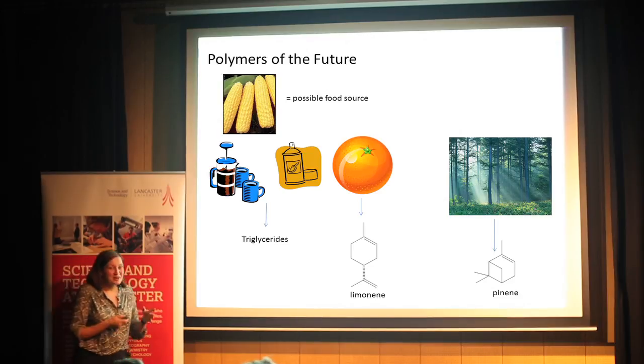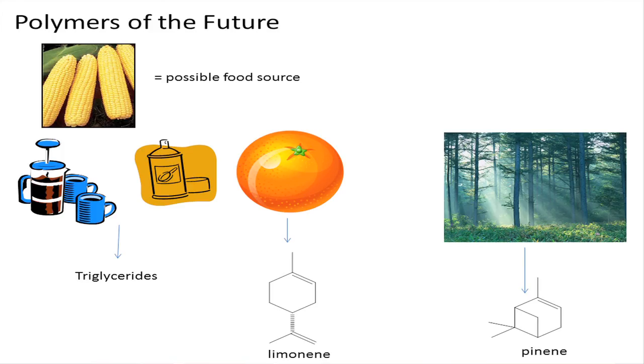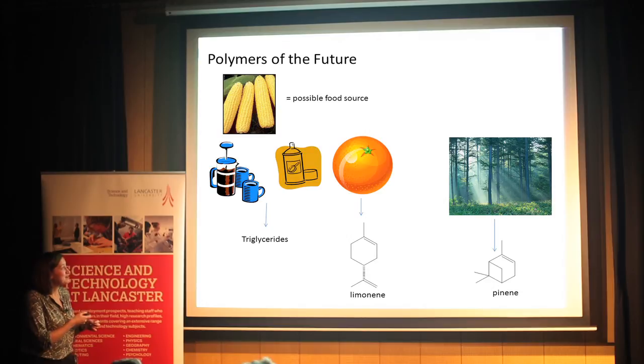So some of you might have watched that and thought, but what about using corn for this? Because corn is a food source. And is it really an ethical idea to take a food source and use it to make a plastic when it could be feeding people? So this is a problem, and I think in general the field is trying to move away from using food sources as feedstocks for polymers.